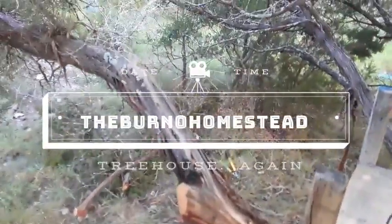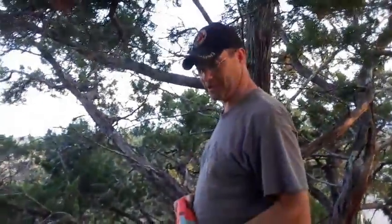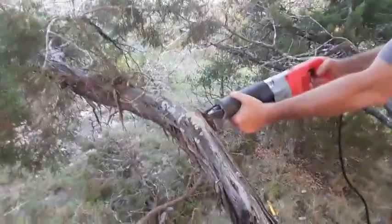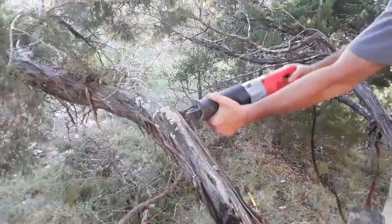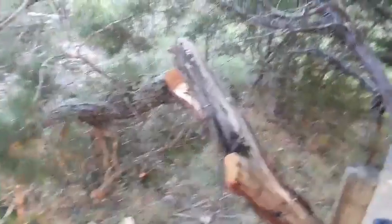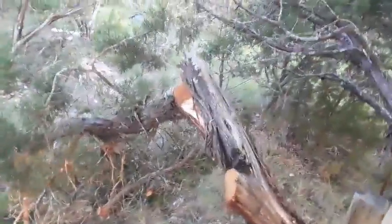Okay, it's recording now. We're cutting this branch out to make some more room in the treehouse. Ready? Yep. Just about to cut a little more. I'll do it. It is pretty big. Yeah, I mean, there's green coming off it.